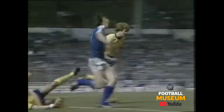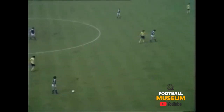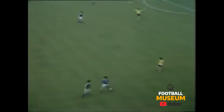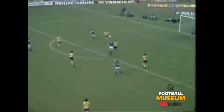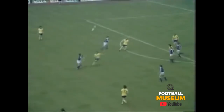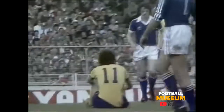Here we are, Jack. Again, he got away from big Willie Young, and his pace is going to tell in this game. He was unfortunate to be brought down there, but he would have been away, and I don't think Willie will catch him if he does. Osborne. Too high for Geddis, but not for O'Leary. And a free kick to Ipswich.